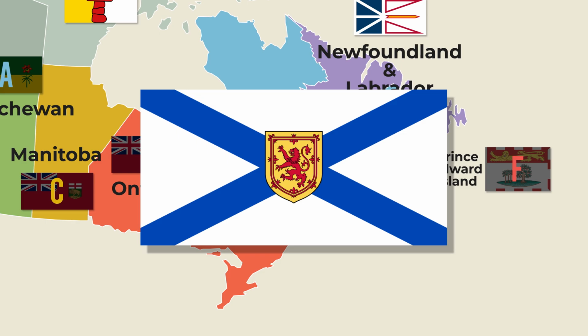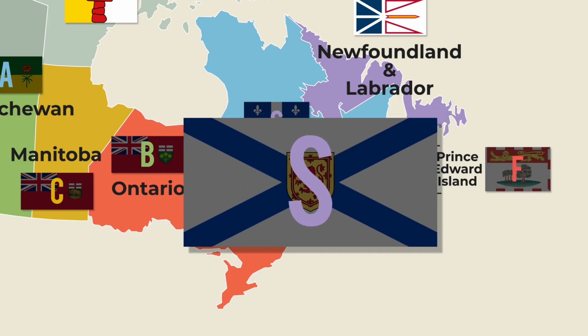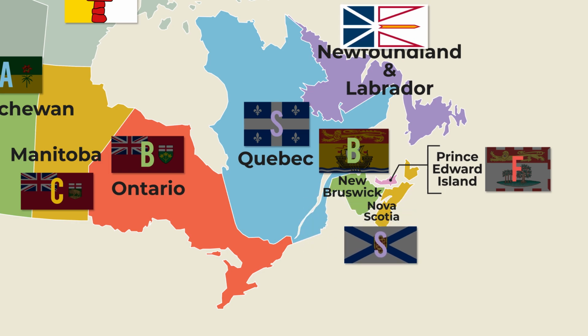And here, I have to admit that I am probably biased. I grew up in Nova Scotia, and I love this flag. Maybe it's because I saw it so much growing up, but maybe it's because it's just a really nice design. You let me know what you think in the comments, but I'm going to give it an S. We've now come to the final Canadian province, Newfoundland.